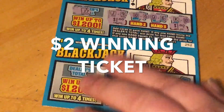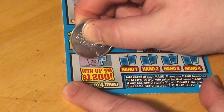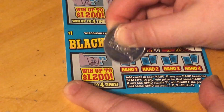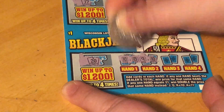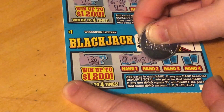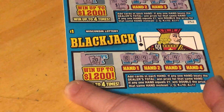Nice. All right. So the ticket number three, see if we can get a back-to-back. We're looking to be 20, so no matter what, we need 21 for double the prize. So we have 18, 19, 19, and 16. So no win there.